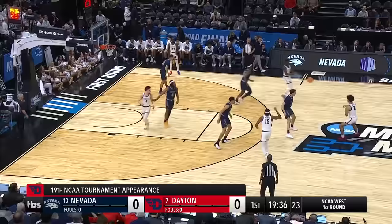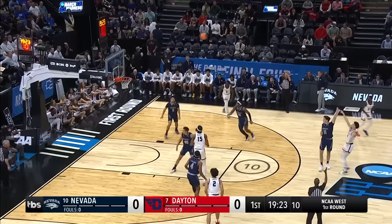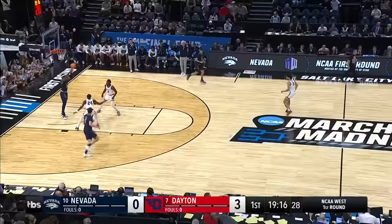Here's Holmes, dropping it off to Coleman. Coleman's going to try a three, and got it off the window. Nice way to start. That's a nice three by Brea.